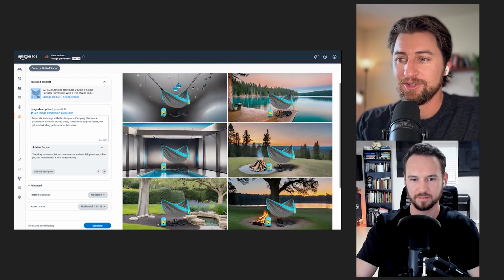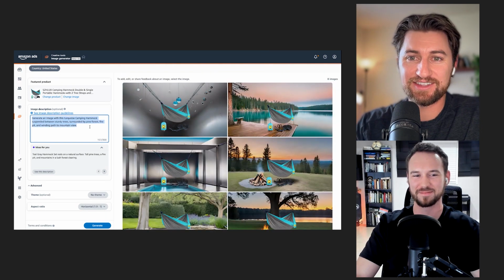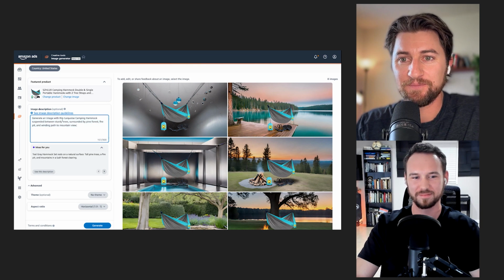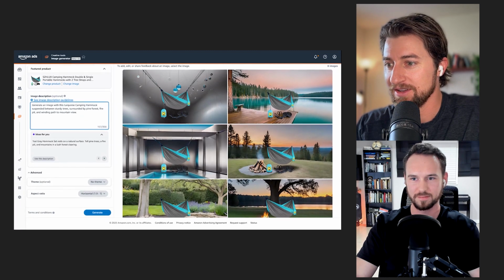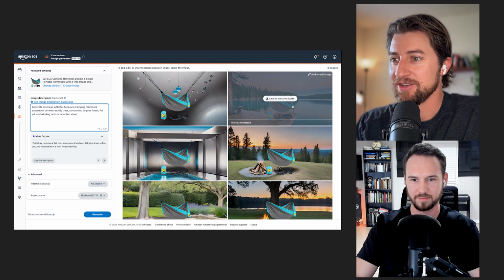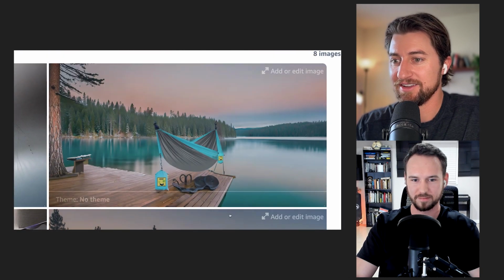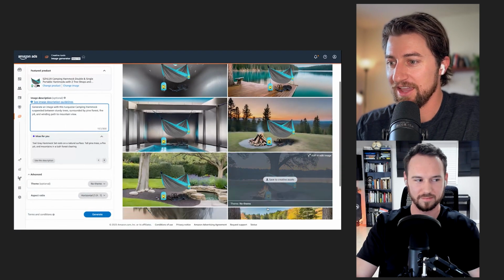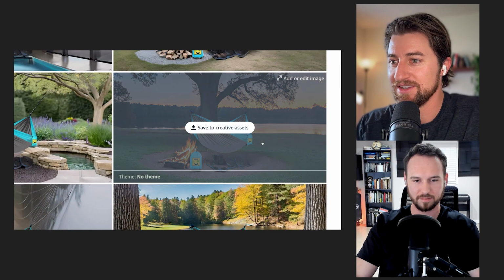Boom. Still terrible. No updates. This is the prompt: suspended by sturdy trees, fire pit, winding path to a mountain view. Did not follow that prompt at all. We still have this magical hammock suspended by nothing, just invisible beams. And we also have the hammock just sitting over a fire, because who doesn't want to roast like a pig in their hammock with invisible beams when they're camping?